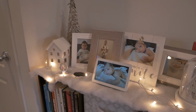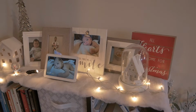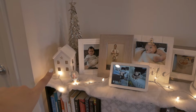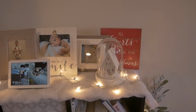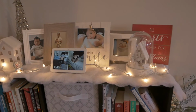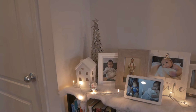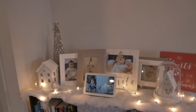Again, this bookshelf I've had for a long time. Even when I was living at my parents' house, I had this bookshelf and I just took it with me. This house I recently got from Homesense. It does light up, I just didn't turn it on. This cloche is supposed to light up too, but I don't have batteries. Those lights I've had for a while too, and I just plugged it in. That gorgeous sparkly Christmas tree I got from Walmart, I am kind of sad that it's hiding in the back. I feel like it should be shown off a bit more, so maybe I'll move it around. I'm not too sure yet.